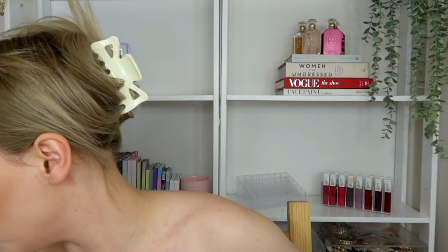So again, I don't really want too much on. I will put it on my nose. Look at that highlight, just faintly glowing. It's just stunning. That blush, 10 out of 10, would recommend. You all need to buy it.